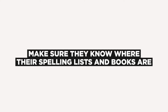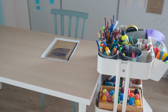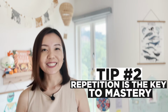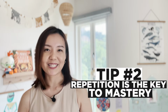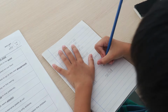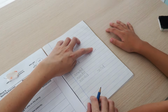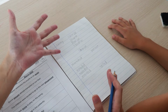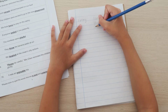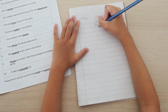Make sure your child knows where his spelling list and books are, so you are not the one to bring the books to them. Tip number 2, repetition is the key to mastery. Let your child write down the new words at least 3 times. While writing, encourage your child to learn to remember those words by breaking it down, blend the letters to form the words if possible, use stories or songs to remember if he or she finds it challenging to spell.